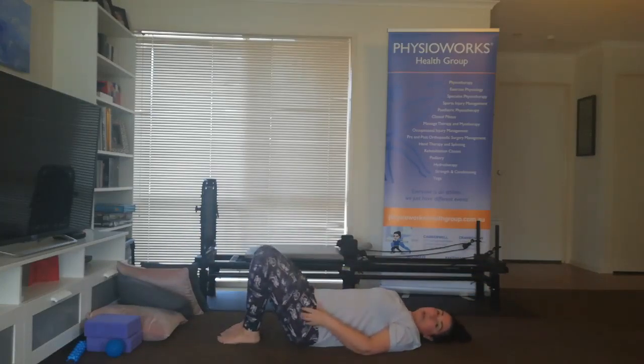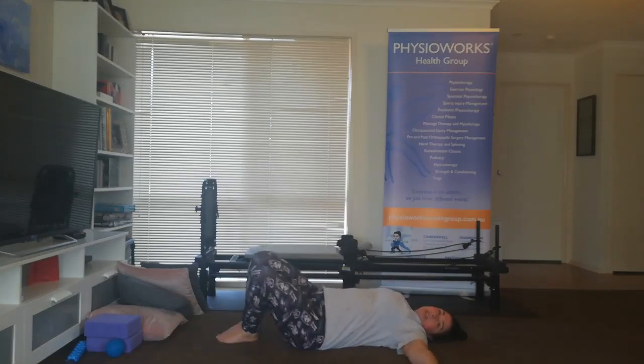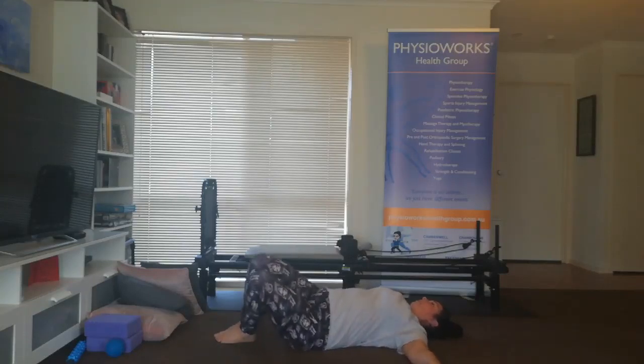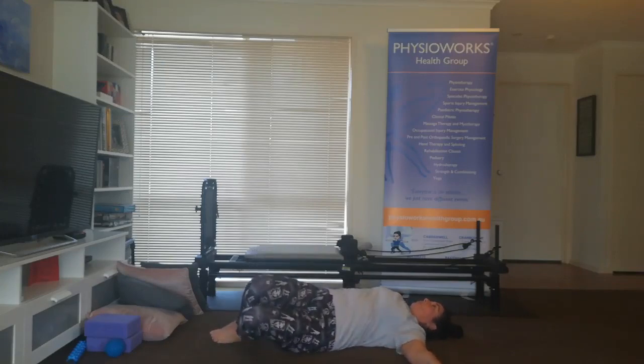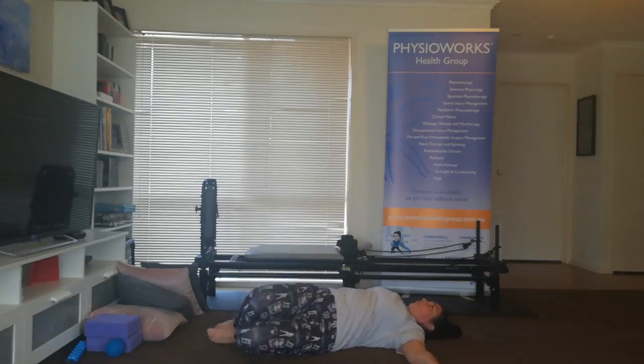Placing the feet flat on the floor, knees bent, hands out to the side, feet together. Just rock the knees from side to side. Let's wake up that lower back. You'll notice you get a little bit further range each time you move.